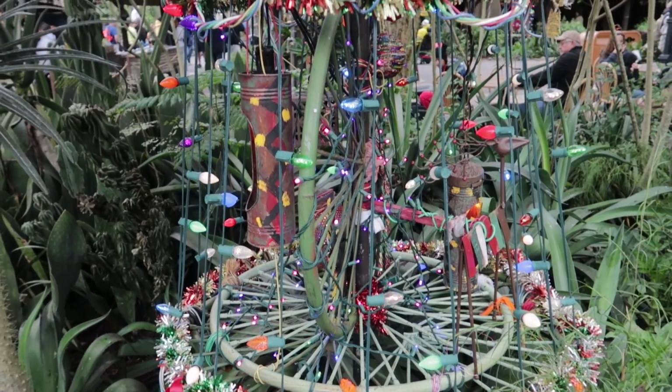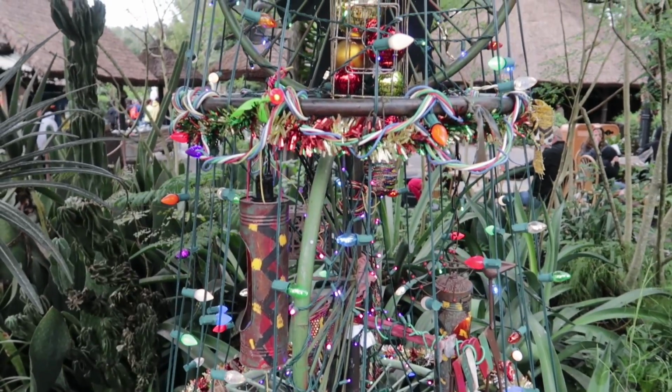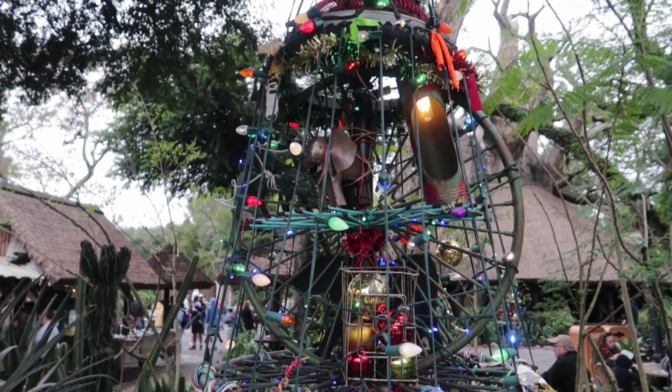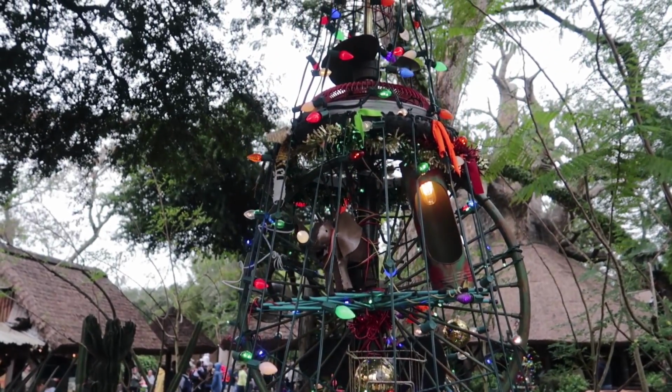Also around here in Africa, they have several of these cool little Christmas trees made out of different things. Like this one looks like some type of wheels. There's even a boat propeller on this one.